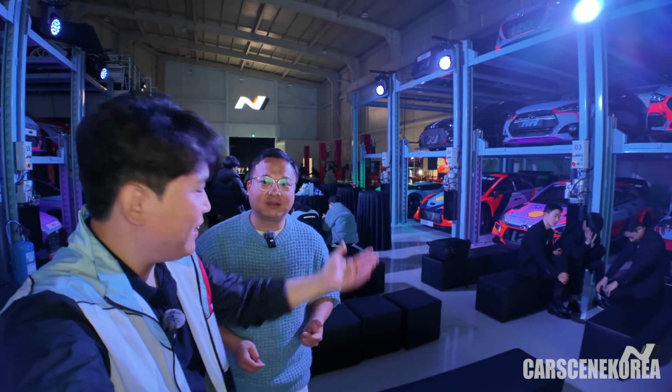And this is the working lift. Yeah, this is the actual lift, and this is the working place over there. Yeah, the cars can get serviced here. So not for the media, but we would like to open this place for chatting around about the car with the real fans, the real owners.